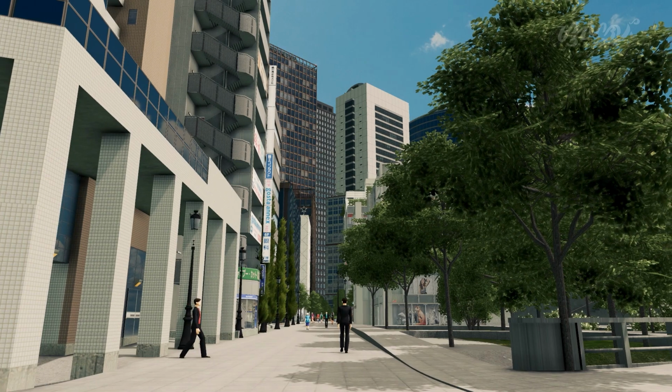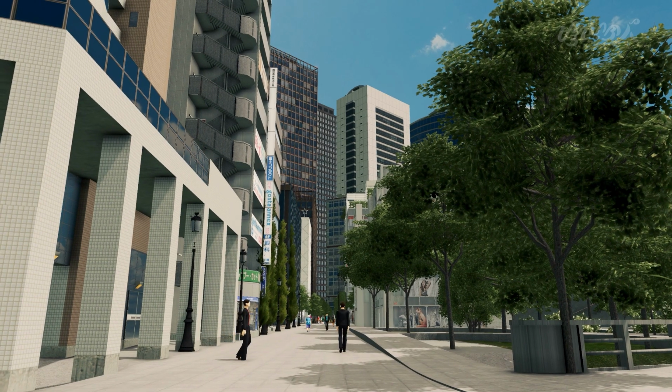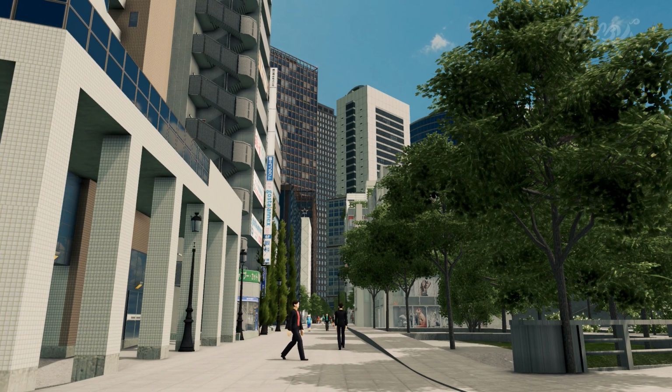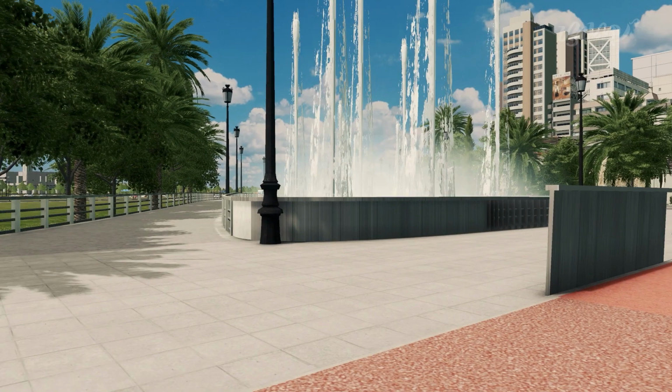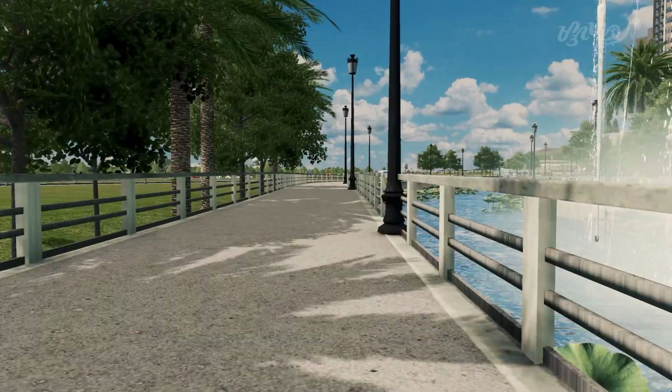Why did I suddenly become like Cinderella? Anyways, let's take the screenshot. Yes, gorgeous. Look at those buildings. I need to take control of myself. I get distracted all the time. But yeah, let's get back to where we are.